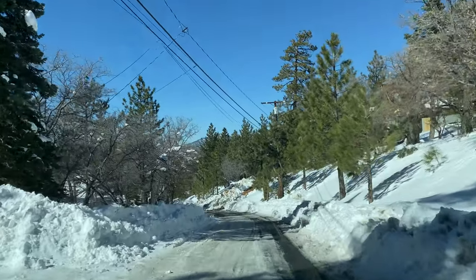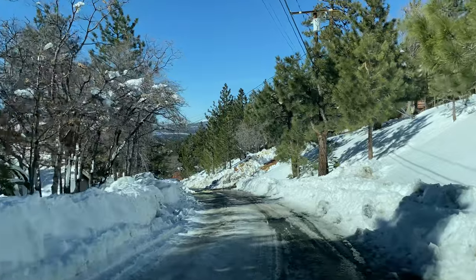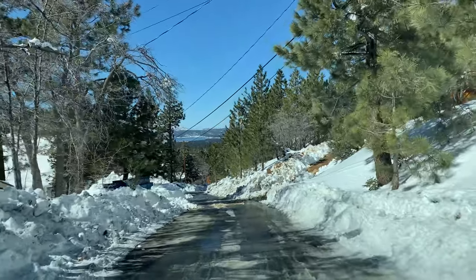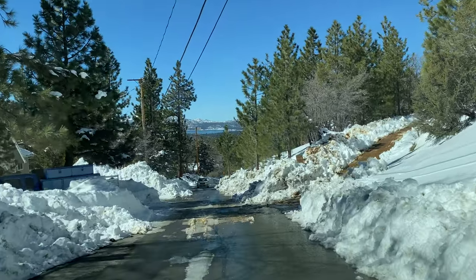So this is going to be a little bit on the slicker side. This part of this road doesn't see a lot of direct sunlight, so we just got to be extremely careful. Wow, look at the view of the lake out there. Wow, you see that, babe? Gorgeous. Isn't that incredible? We're going to let this guy pass.